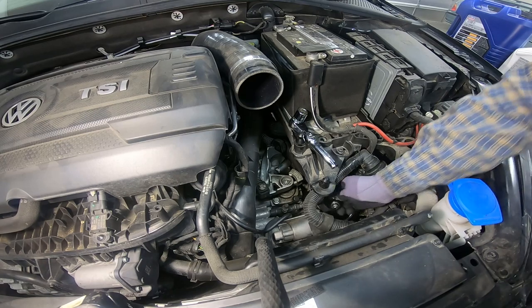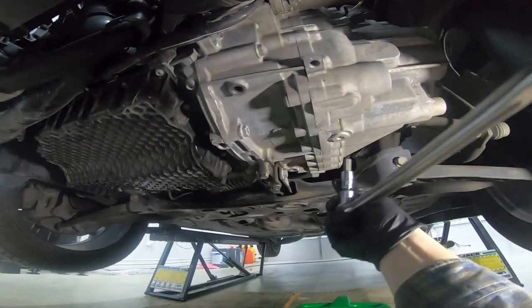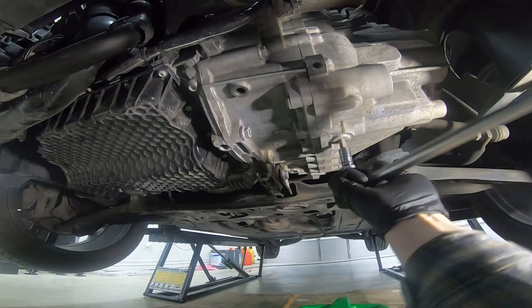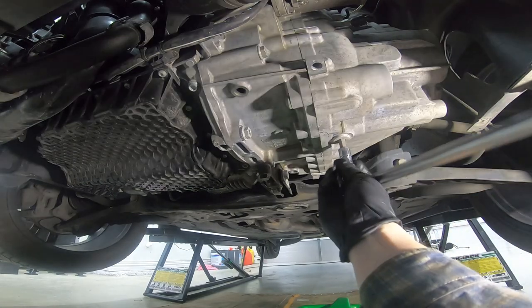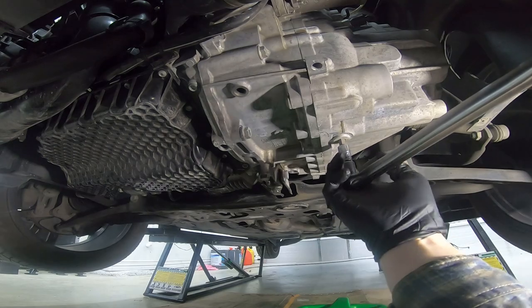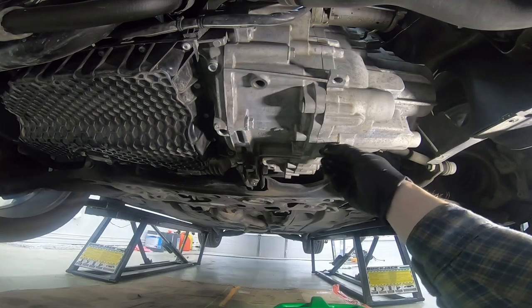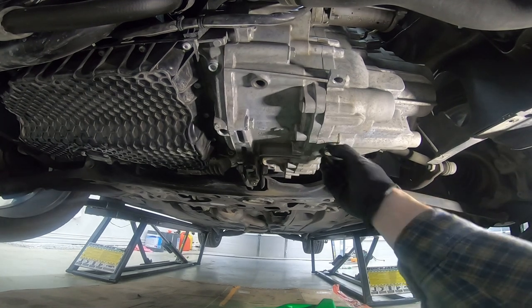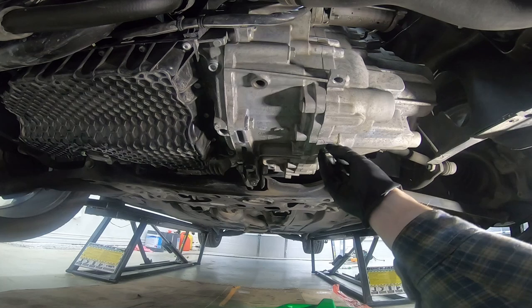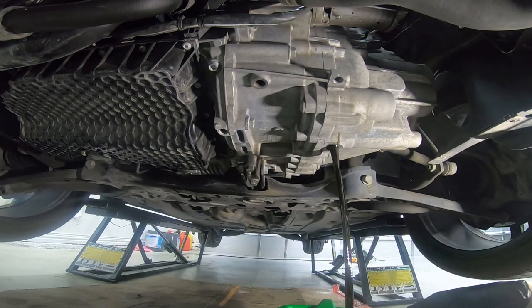Once removed, this is what the detent spring looks like. Here's the location of the drain plug on the transmission. It's a 10 millimeter Allen. You can also see on the side of the transmission where the fill plug should be, and it's not there. It is very unfortunate that they chose not to put one on this transmission, but here we are. Also, you can see the coloration of this oil. It was definitely ready to be changed.